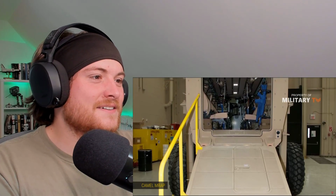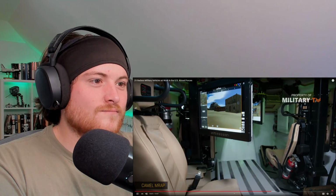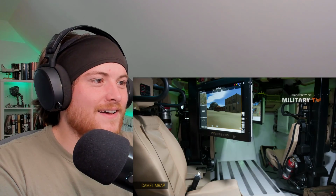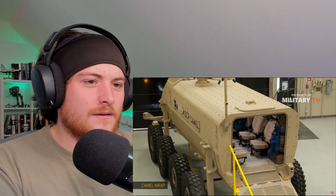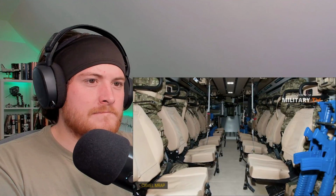In summary, this 8x8 Concept MRAP vehicle served as a way for Detroit Arsenal to showcase its latest technology after seeing weaknesses in troop transport during the modern Middle East wars. The Camel's V-shape in the bottom delivers an enhanced approach to defending against IEDs.